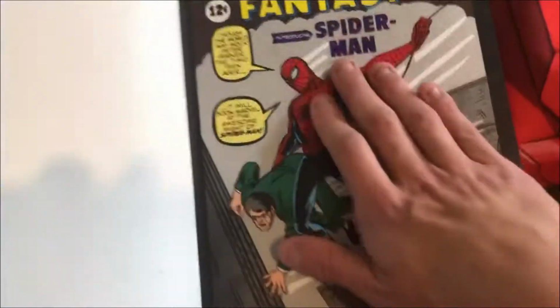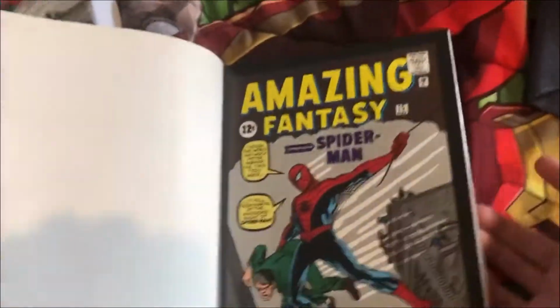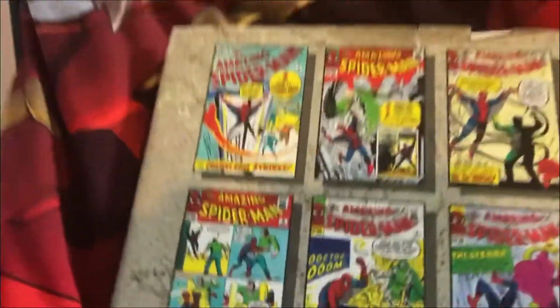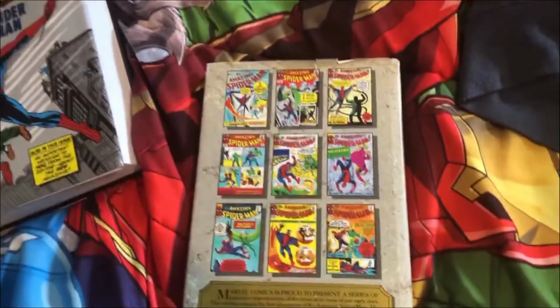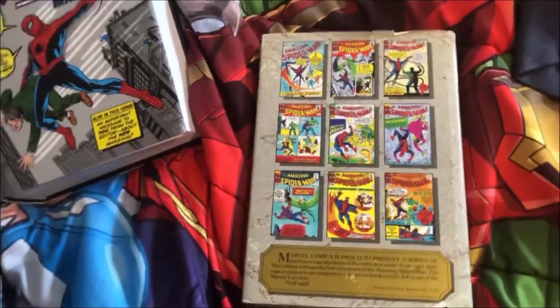And then it also comes with Amazing Fantasy 15. But the reason I wanted to show you guys that is because on the back, as you can see there, it comes with 1 through 9 of the original Spider-Man comics in order.